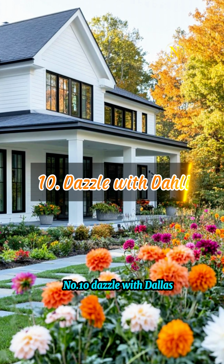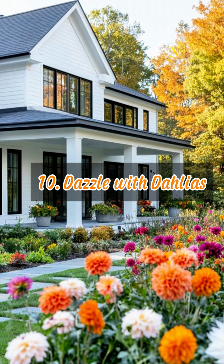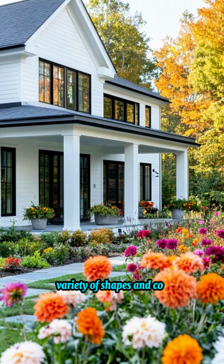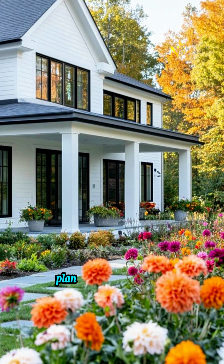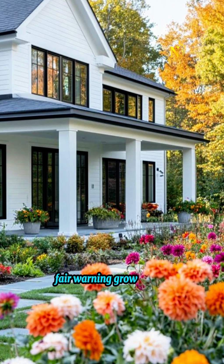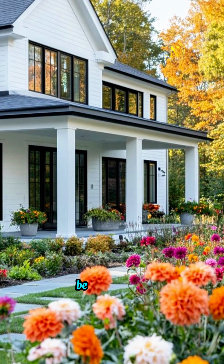Dazzle with dahlias. Dahlias are like the divas of the fall garden. Flashy, fabulous, and demanding attention. We're head over heels for their incredible variety of shapes and colors, from tiny pom-poms to dinner plate-sized blooms. Plant these showstoppers in a sunny spot and prepare for a jaw-dropping display. Fair warning, growing dahlias can become addictive. You might find yourself with a collection before you know it.